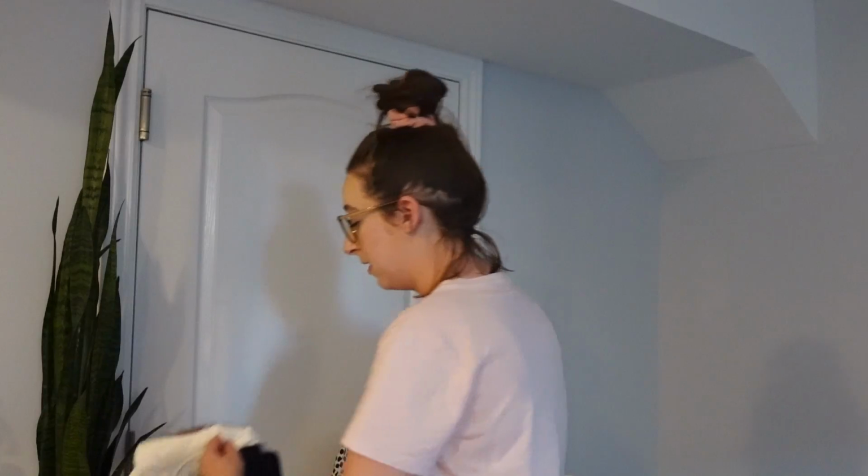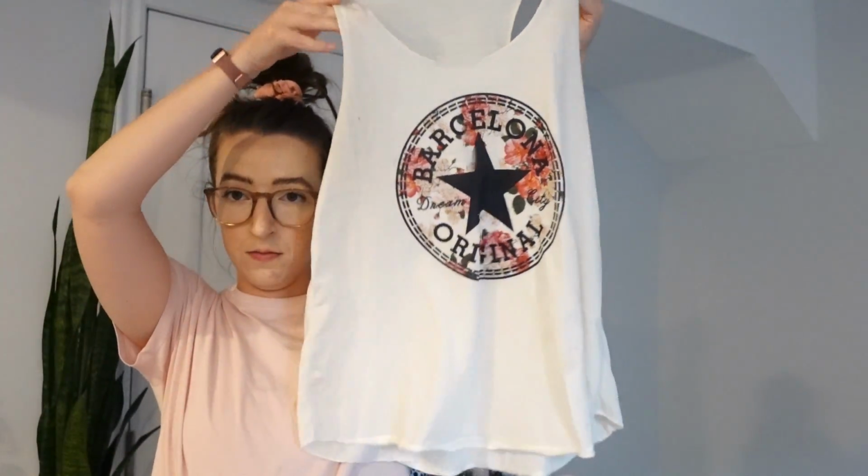I actually did wear the orange one earlier this week when I went out on a walk because it was like 35 degrees. And these are the only 2 loose tank tops that I own. This is the third one. I got this from my parents when they were on vacation a couple years ago. Not a couple, this is at least 5 years old, I think.